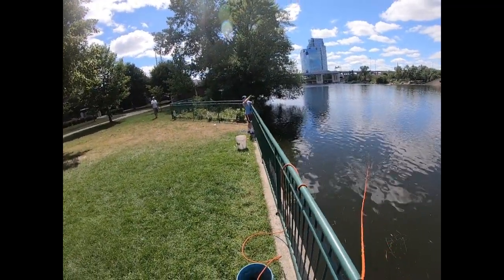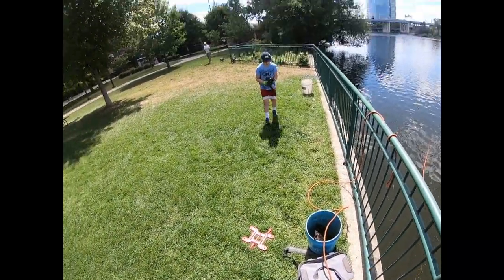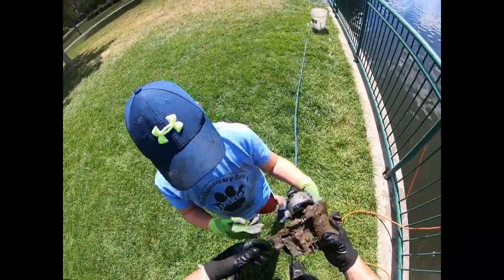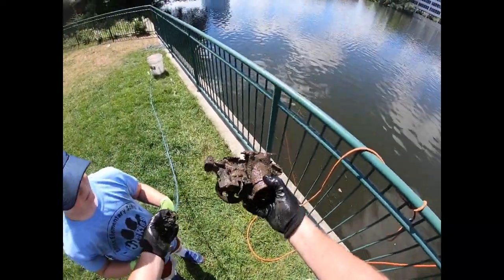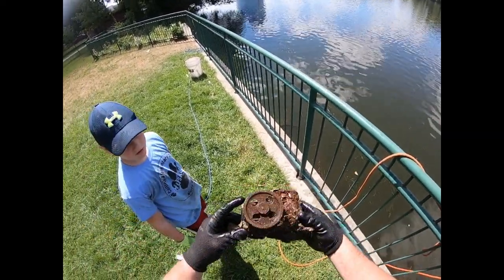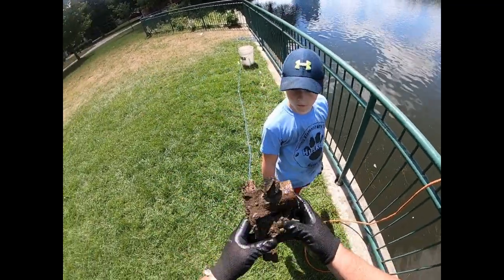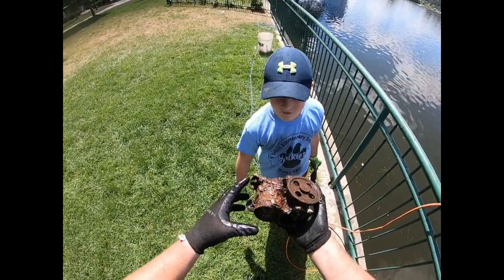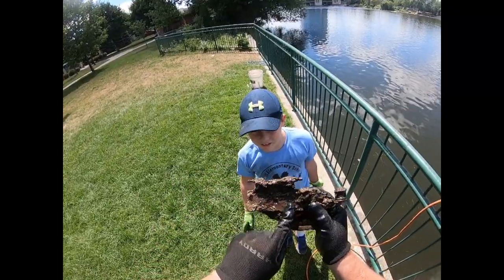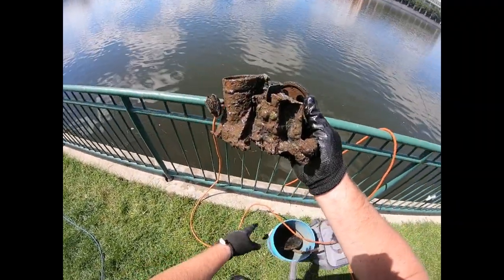What is that? Hold on, bring it over here. Another gumball machine? No. It looks like it. What is that? You turn that. Is it a fruit chopper? No, it's plastic. I don't know what that is. Well, that's a cool find. Is that off a car?